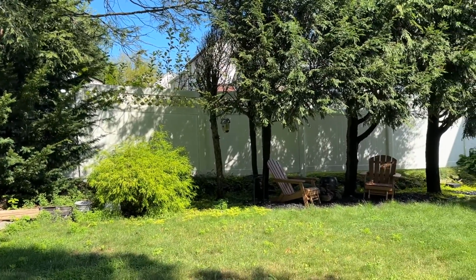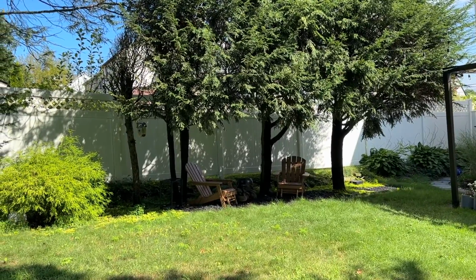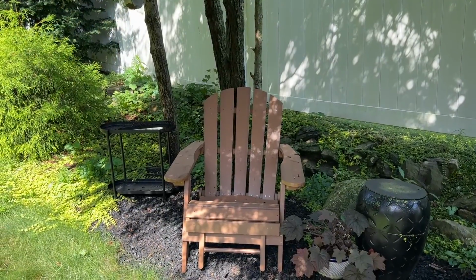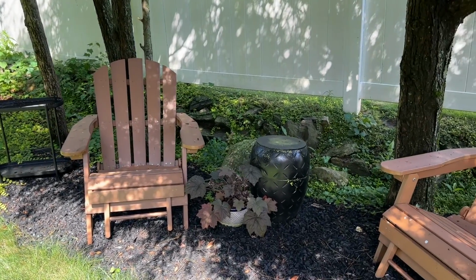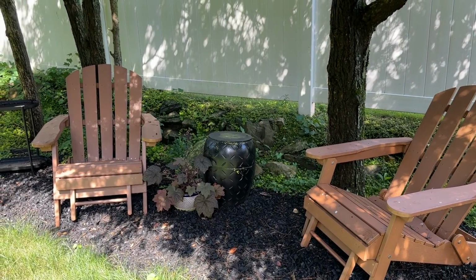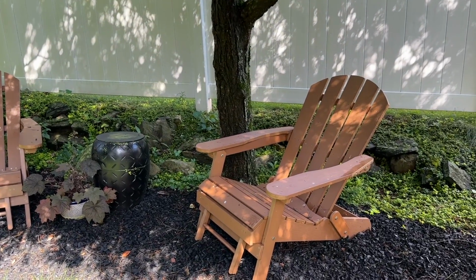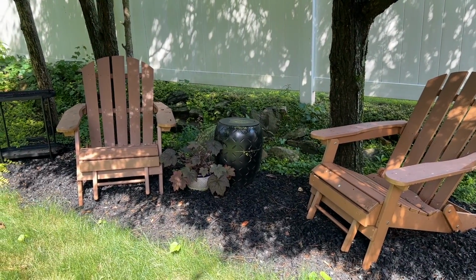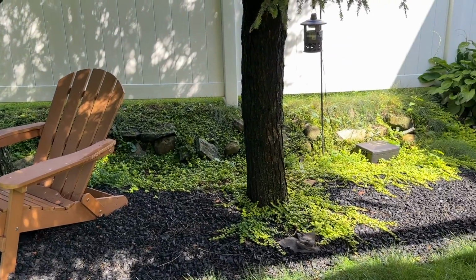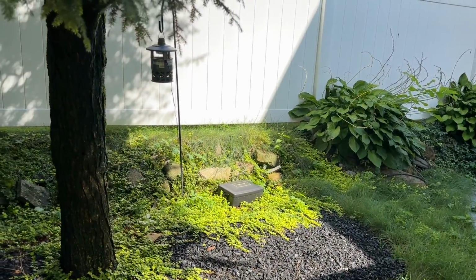Just backing up so you guys can see this bed over here. And we're just going to go in and check out this little seating area here. So this was a seating area that we relocated. These Adirondack chairs used to be on the other side of the backyard, and we decided to move them to this section, and we also relocated the black rubber mulch, and I think that it fits this space very well. We have Creeping Jenny in this area.